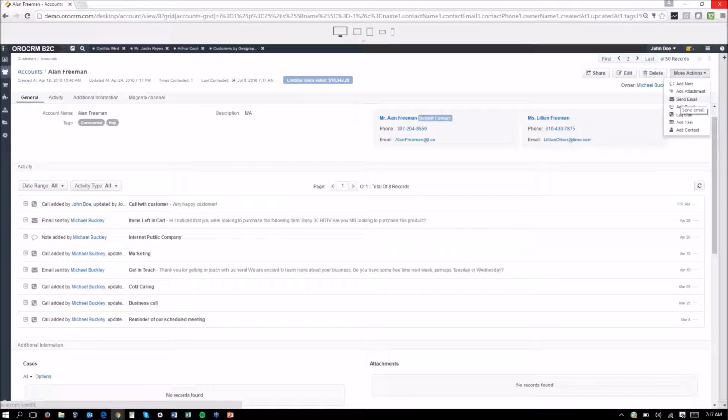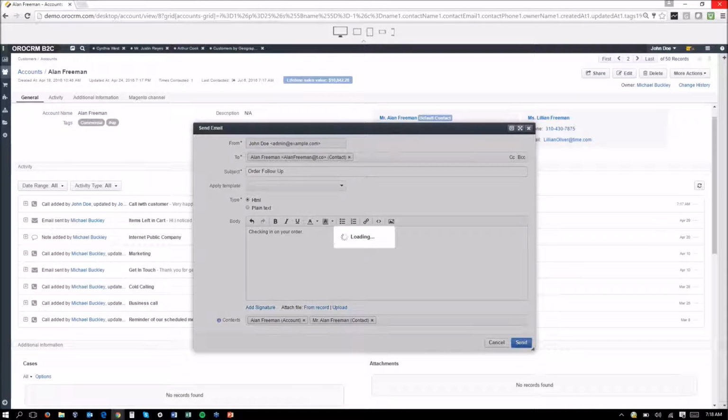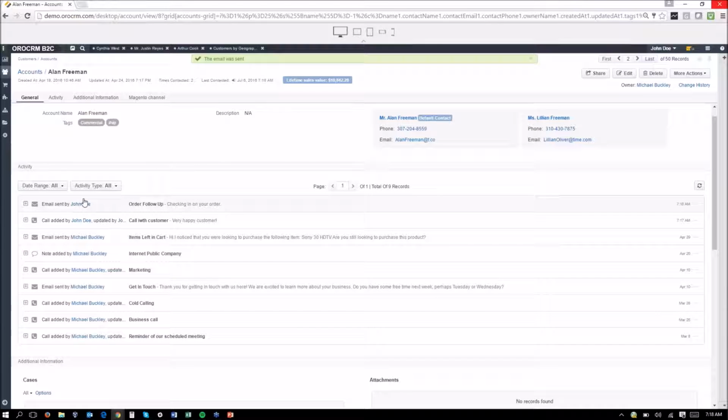Now I also have the ability to send an email. I can send a custom email, or I can use a templated email. If I just want to follow up on an order, I can do an order follow-up here and hit send. The nice thing about emails sent through Oro CRM is we connect with any IMAP-based email providers.